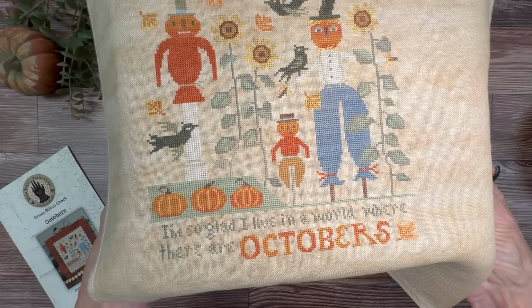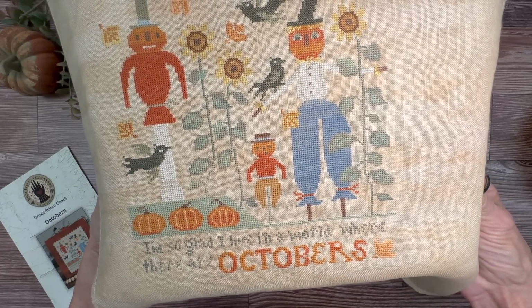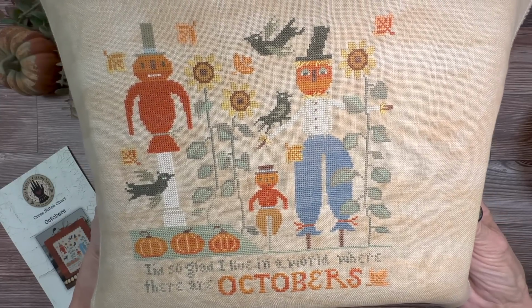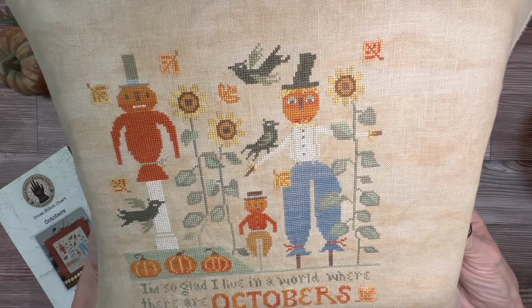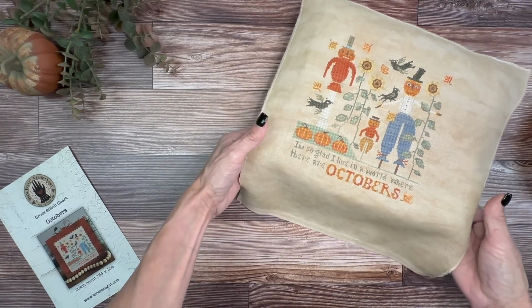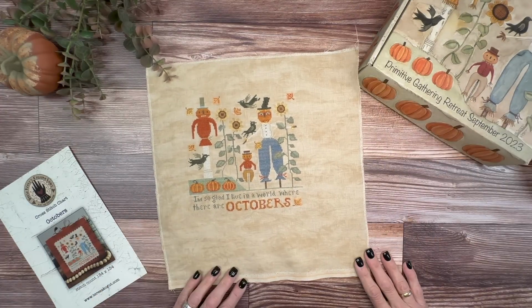It's so cute with the, I'm so glad I lived in a world where there are Octobers. I did change the color of his pants. That is old blue jeans from Classic Colorworks, but the rest of it is all the called for colors that Teresa plugged into the chart. This was an exclusive for the retreat, and I'm excited that I'll have this done this year.